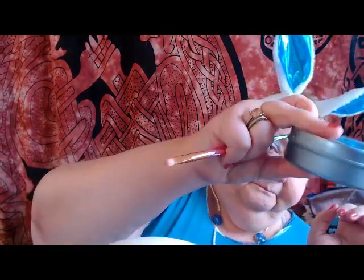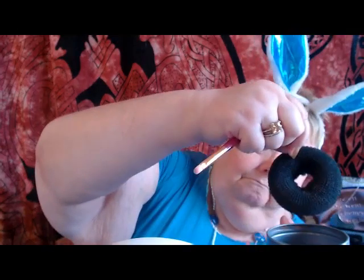Alrighty, now, let's see. Take the cover off my color switch here. Let me remind you again, if you go to Dollar Tree and pick up one of these little tins, it's got a nice little lid and everything, and pick up a ponytail donut, you too can make your own cheap color switch. Or you can just use a washcloth. Those work very well, actually.